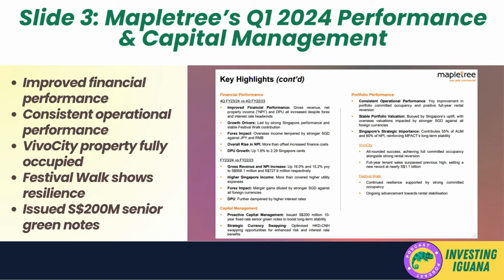Slide 3. From the slide, we can see that Mapletree has reported some impressive numbers in their latest quarterly results. Despite facing forex headwinds, the company managed to improve its financial performance with increases in gross revenue, net property income, NPI, and distribution per unit, DPU. This growth was driven by their strong performance in Singapore as well as stable contributions from their Festival Walk property.